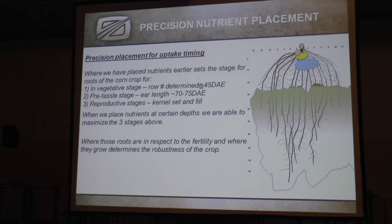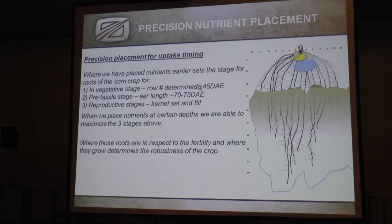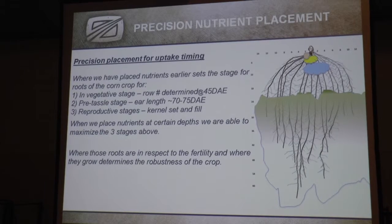Next slide. So we want to place it so we know what's happening at the vegetative stage, and then we know that what I have in this dark, or this pale green area, is those are extra nutrients that hopefully were left over, and what happened with root exudates and all that kind of thing. So that pre-tassel stage, between 70 and 75 days, we know that that's where the ear stretch has been determined. And then the last stage, the more dramatic one, is very important, is the kernel set and fill and get ready to harvest. So we place nutrients maybe with a starter, and then one that is at 4 inches, and then one that is at 9 inches. These disseminate and spread through that part of the profile. We are constantly having the roots in a zone where they're being fed properly. And that's pretty important. Next slide.